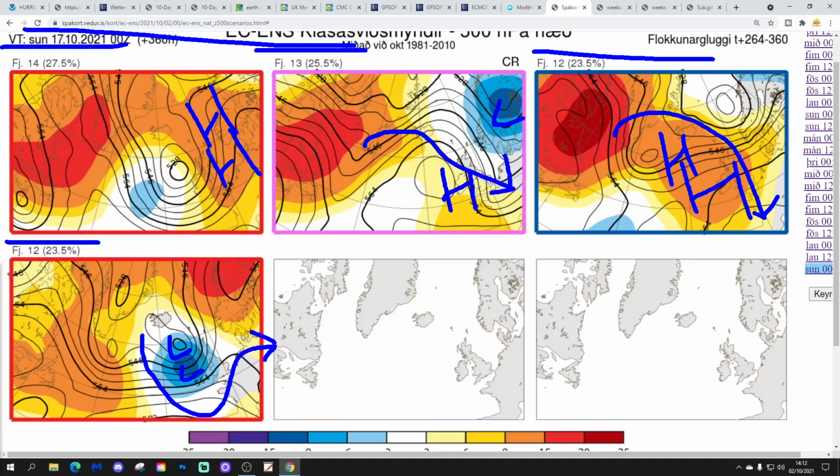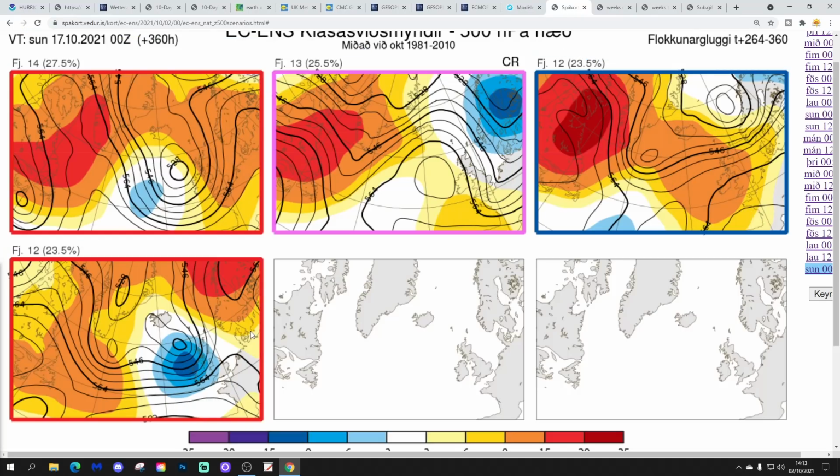It does look as though high pressure will be in control of the weather, certainly up to the middle of October. Whether it lasts beyond that remains to be seen.